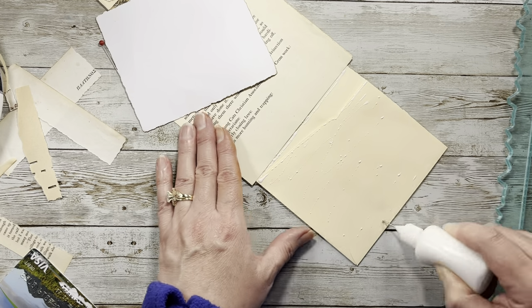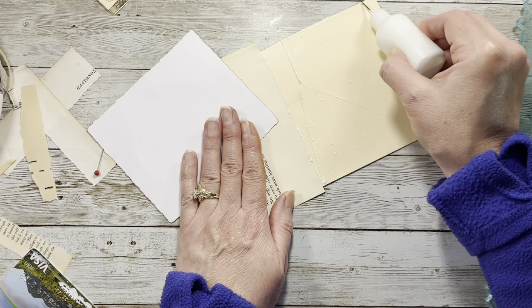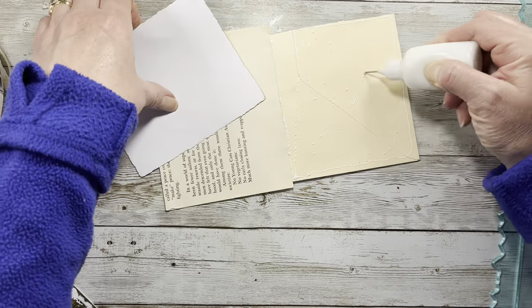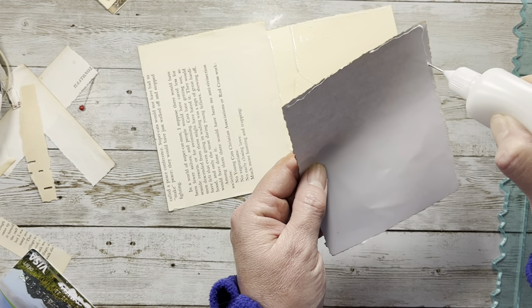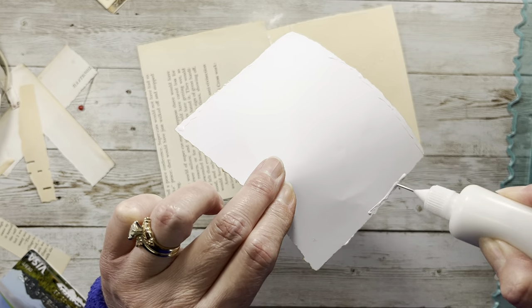I'm such a dope. I do it every time. Every time. If I don't glue it like this, I always end up gluing it all shut. Because I'm not real good at that for some reason. My brain gets on its own little trip. And I'll just put a little over here.